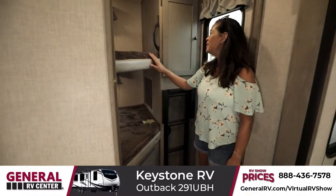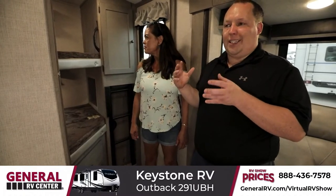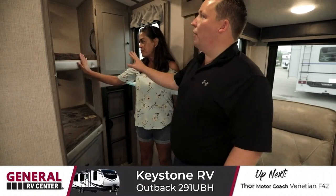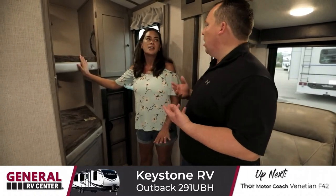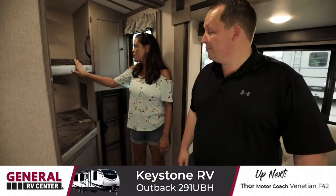What I like about this little bunk room, Andrea, is when people are looking for a bunkhouse travel trailer, 30% of their RV is dedicated to that bunkhouse. Where this is for the person who wants to bring their kids sometimes, or maybe their grandkids, but the grandkids aren't going with them all the time. And so you shut this off and you're only losing 10% of your travel trailer space. So you can still get all this living area. And it's great because these bunks are bigger. They're not the small, skinny ones. The doubles over doubles.